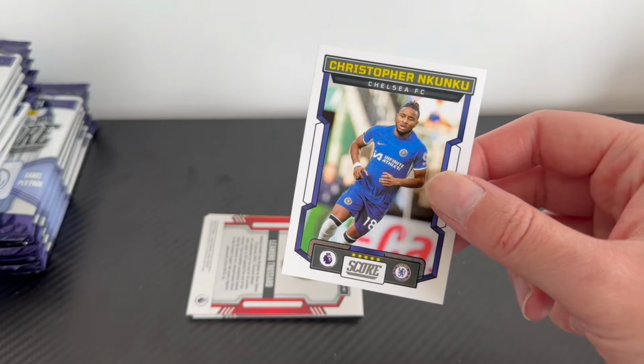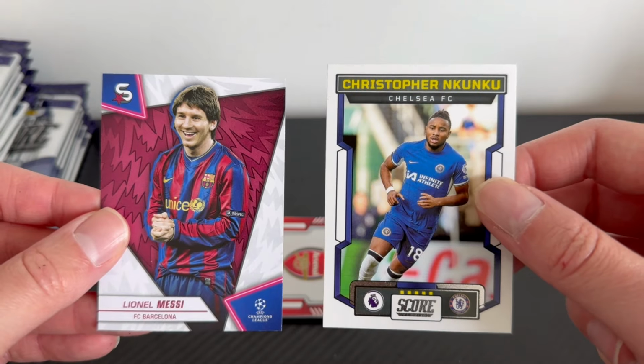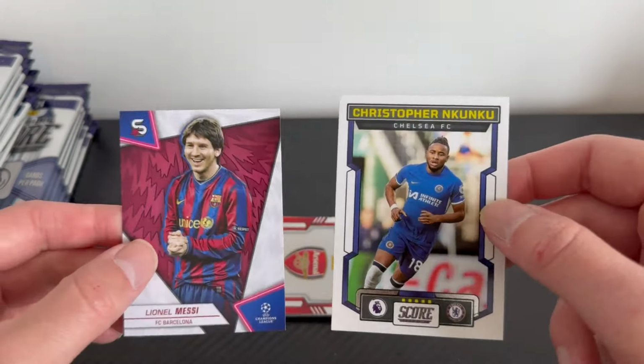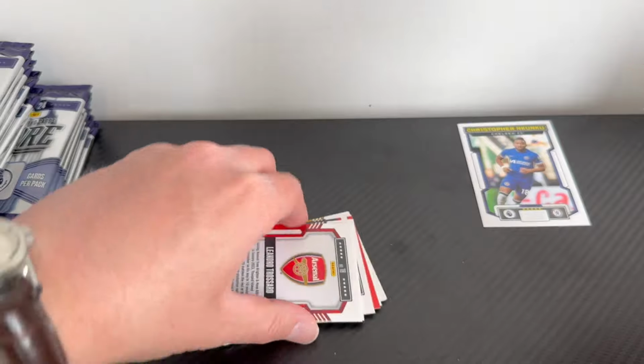I've got a Leo Messi here. Yeah, I do think the Panini Score design is better. I think the player checklist is much better in Superstars. But yeah, I think I prefer that design. Both got facts on the back. But yeah, Score, I think, looks a little bit nicer from that regard. So a nice Christopher Nkunku to start.